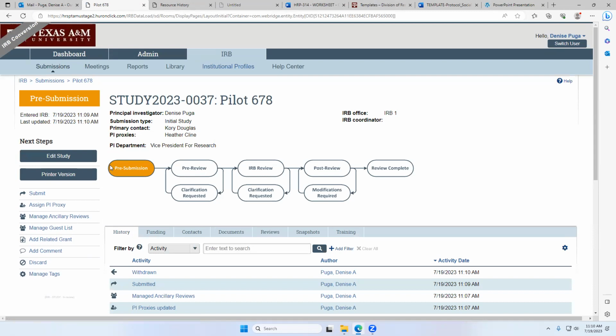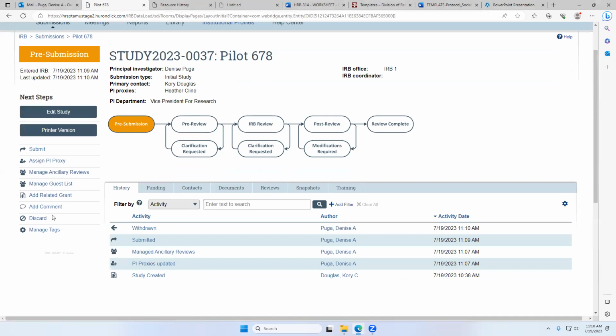You can always discard a study, or a submission. Sometimes you decide you're not going to proceed with a modification, or maybe you filled out the wrong form. You can always select discard right here, and that'll discard the submission.